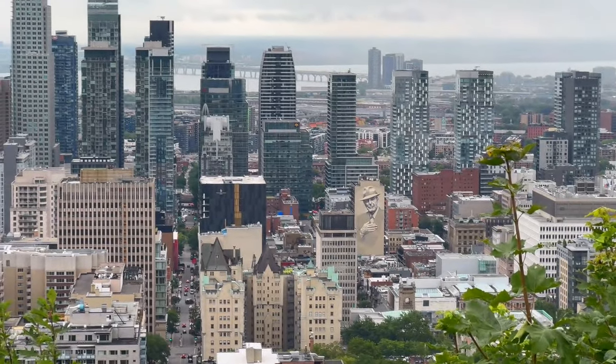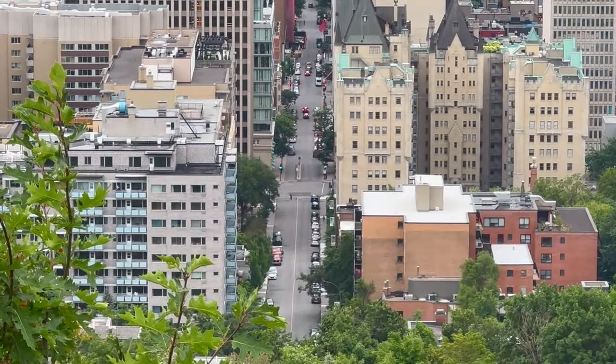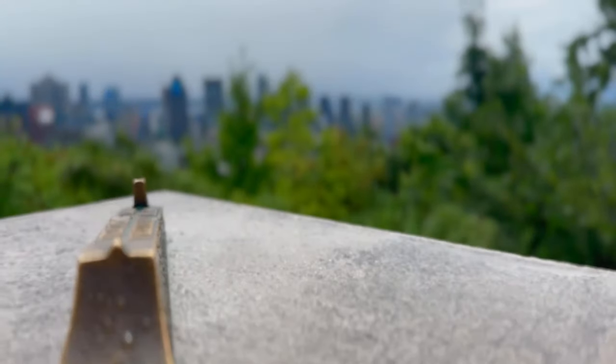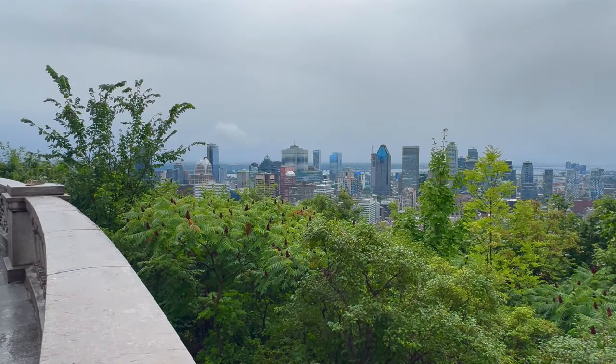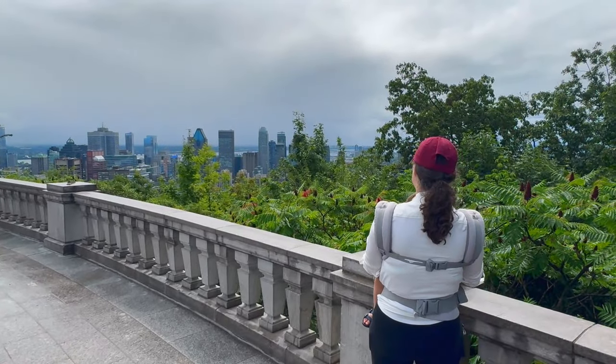Speaking of all these movies, Chalet du Mont-Royal is featured in the scene from Matthew Perry's movie The Whole Nine Yards. The views from the city are spectacular, even in the rain, and we could have spent the entire day exploring Mount Royal Park. Don't miss this one.